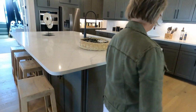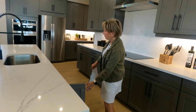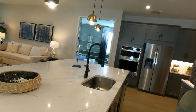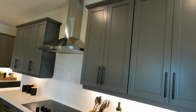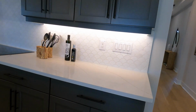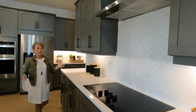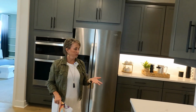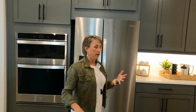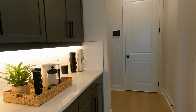Yep. Cabinets on this side, you've got to go wide. Yep, and then again, cabinets on this side. So even though you see all these tall 42-inch cabinets, you still have a lot more. They've done a nice detail with the tile, attractive hood. Again, they're using Whirlpool appliances here. And my favorite section of the pantry is tucked around here.